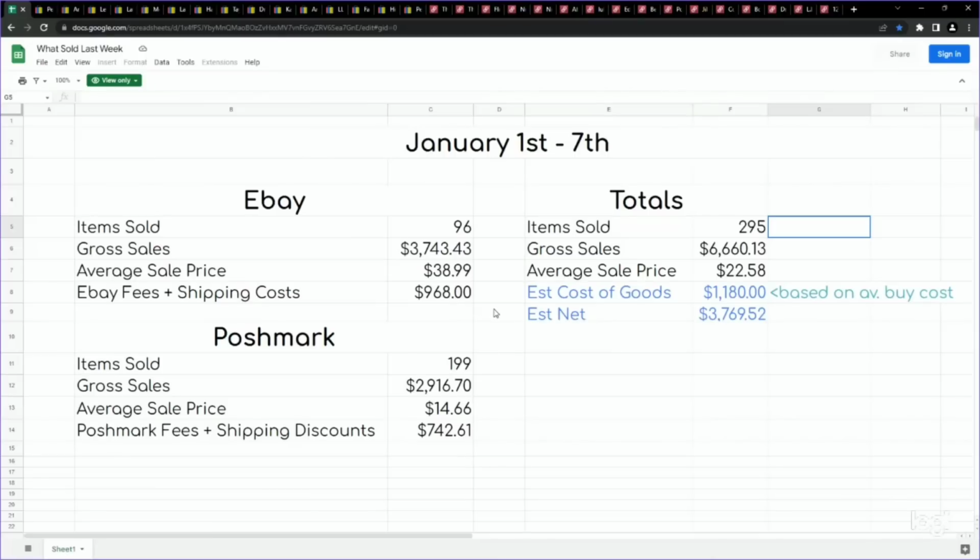And then on Poshmark, again, we sold 199 items for a gross sales total of $2,916.70, which, more items, less profits. But again, we're clearancing out some of those older items and flipping them on Poshmark using closet clear out.